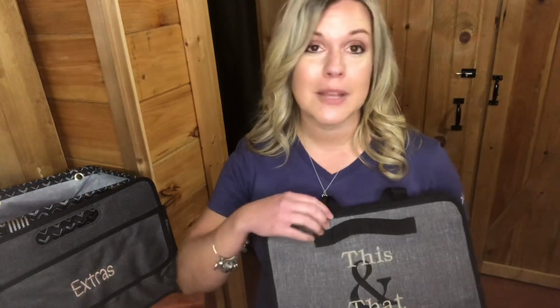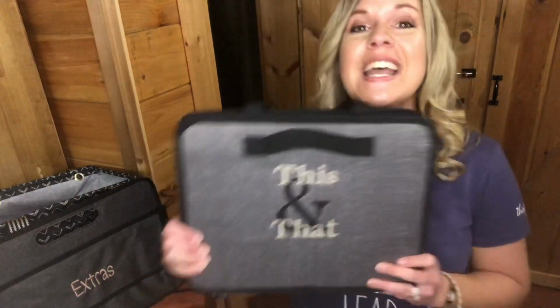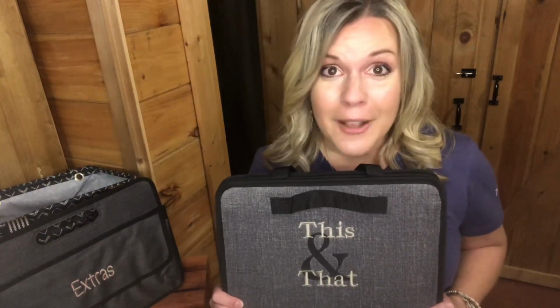So this is the bundle. You're going to get 3 products. You can get this bundle for $54, and you get free personalization on all 3 of the items, which is awesome. Okay, so the first one is, this was an insider exclusive I think last year, and it was a huge hit last year, and I think that you're gonna love it this month. So this is called the Deluxe Fold and File Organizer.